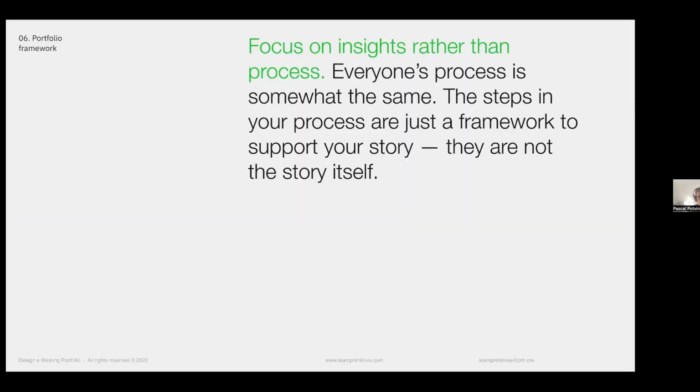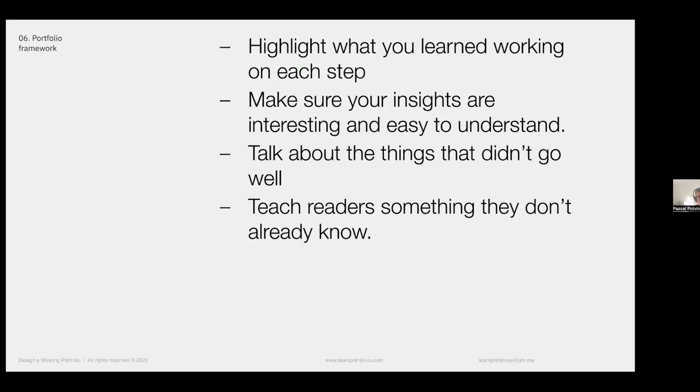Focus on insights rather than process. Unfortunately, too many people focus on the process, and it dilutes the market. It creates a boring journey from your portfolio. Take your process, transform that into insight, transform that into storytelling. It's really going to differentiate yourself in the industry. Highlight what you learn. Make your insights interesting.